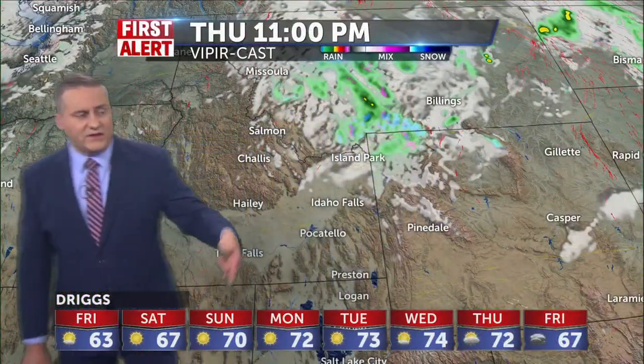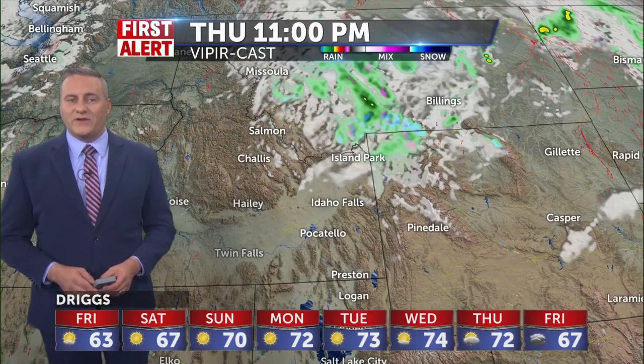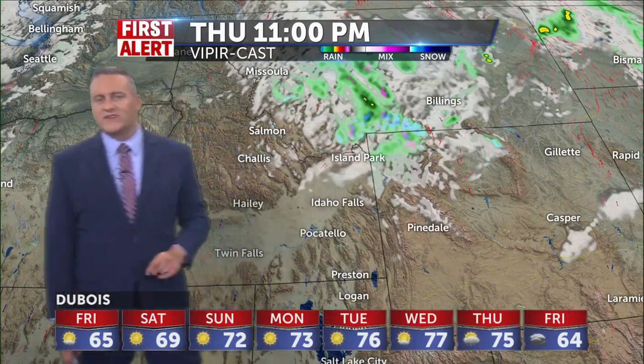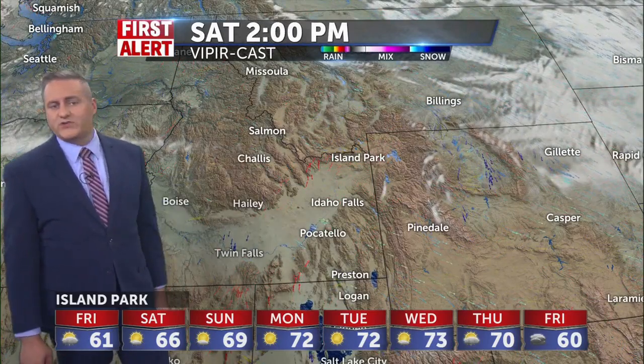By the way, fall starts in less than 2 hours. 7:03 Mountain Time here, we'll be officially into autumn. Here's a look at the Vipercast tonight at 11 o'clock, close to midnight. Still got some showers in places close to Island Park and West Yellowstone, Montana, but this stuff is going to lift out of here pretty quickly. Moving into Friday afternoon, we're going to be pulling in some sunny, breezy conditions tomorrow with a few clouds passing by here to the north. Saturday, it's going to be dry, it's going to be sunny, and we'll have warmer temperatures.